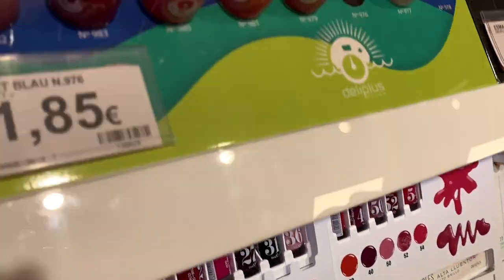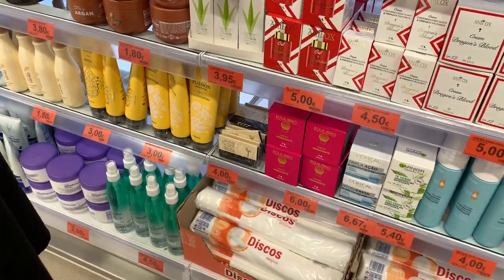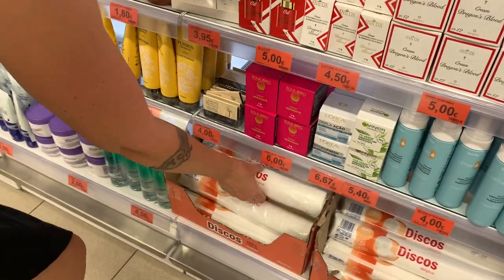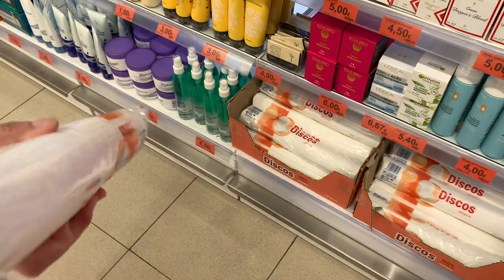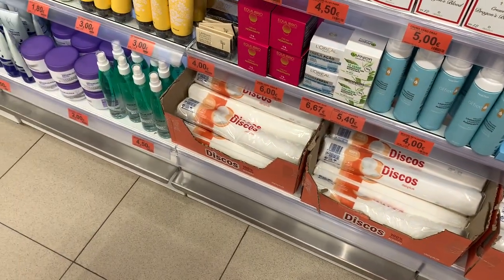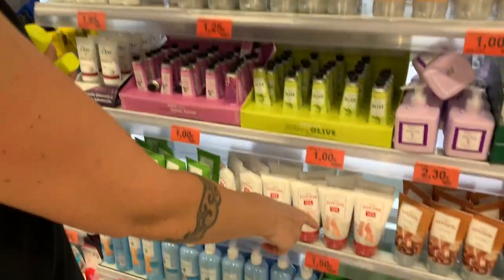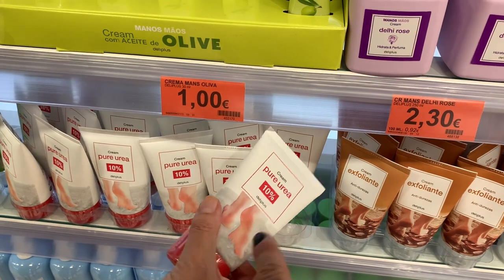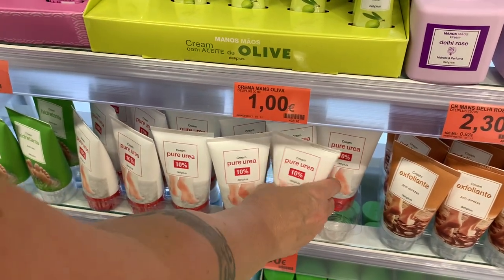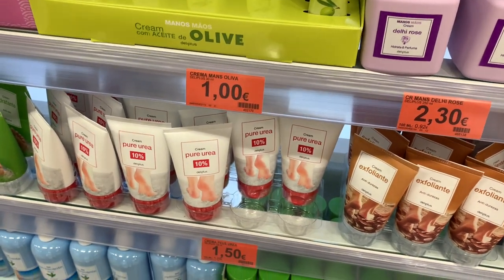Then we're gonna pick up some acetone as well. Okay, these things. How much are they? Well, 95 cents. That's good. This cream is really good. This stuff's awesome. I use it every day. So I'm gonna grab two of them. And acetone.